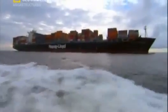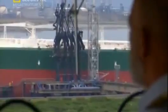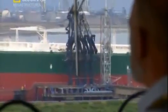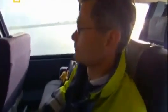The Savannah's captain has deftly navigated this monster ship all the way from Shanghai. But getting his ship into Rotterdam goes beyond even his expertise. Now it's time to put this 107,000 tons of responsibility onto the shoulders of Rotterdam's elite. The pilots. A special force whose only job is to bring these babies into port. They know Rotterdam like no one else.